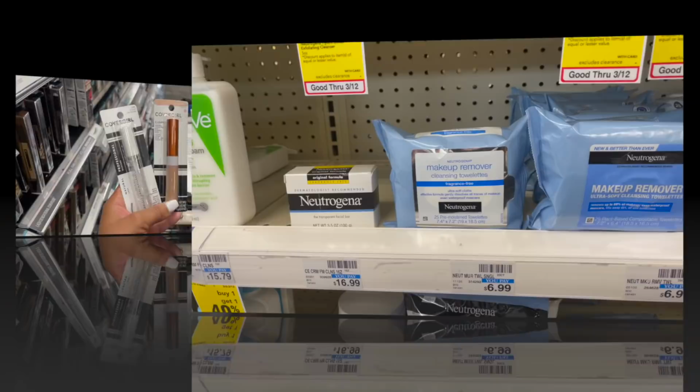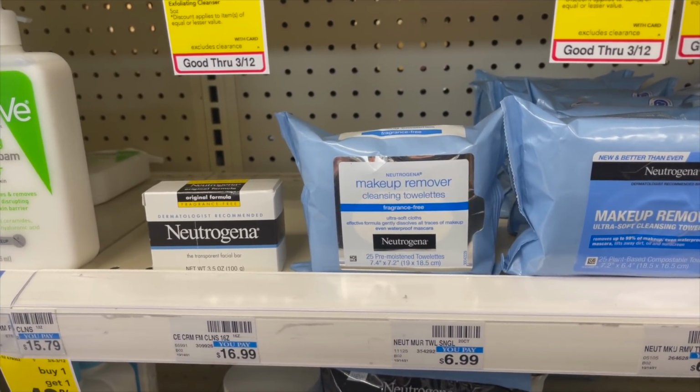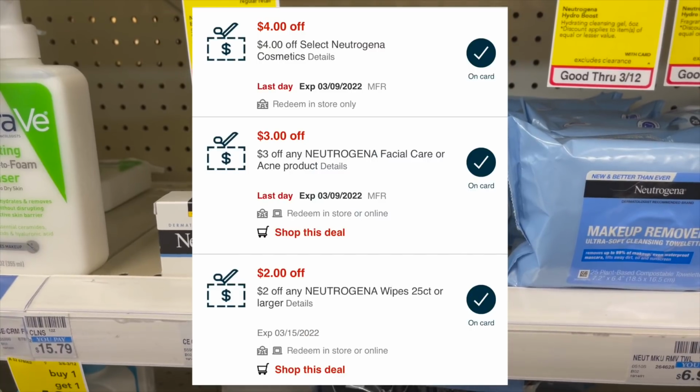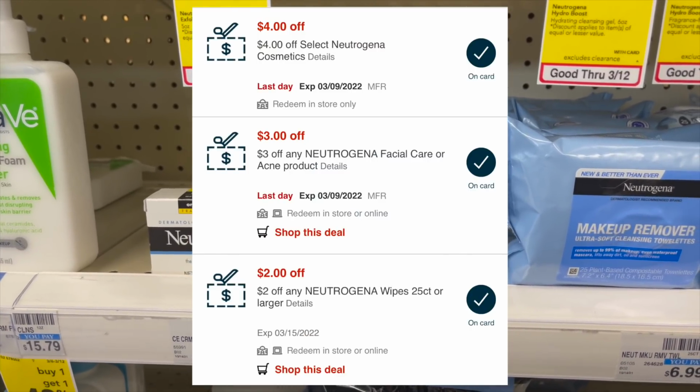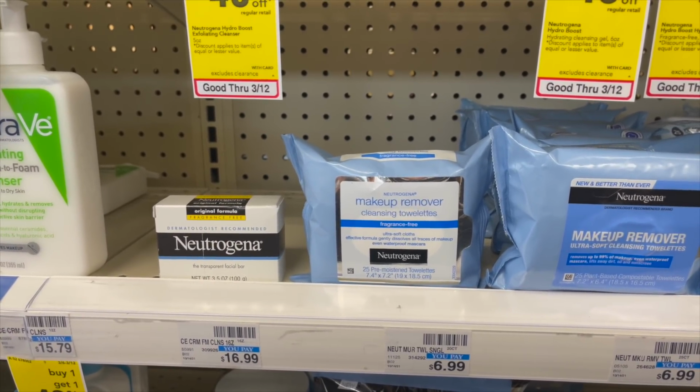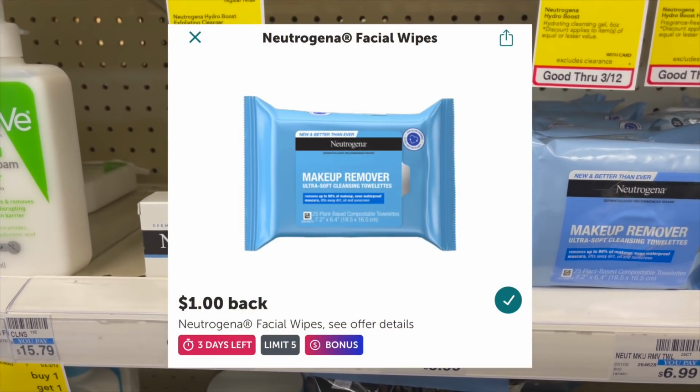Okay? All right, y'all. Next deal is on the Neutrogena wipes. Right here, makeup remover. That's $6.99. We have a $4 instant coupon. Check for that. $3 if you have a $3 CVS CRT and a $2 digital coupon. You'll pay nothing for the wipes and you'll get a submit for $1 on Ibotta. Makes it free plus $1 moneymaker.